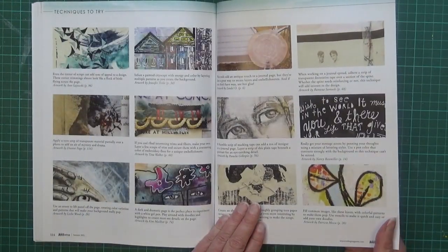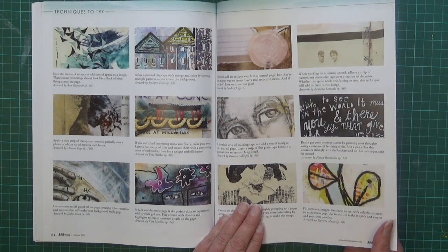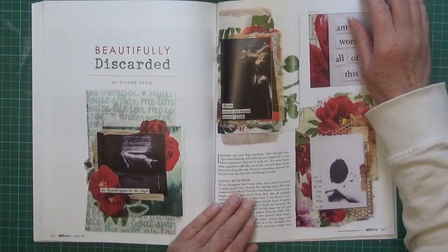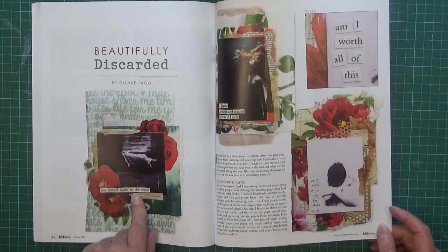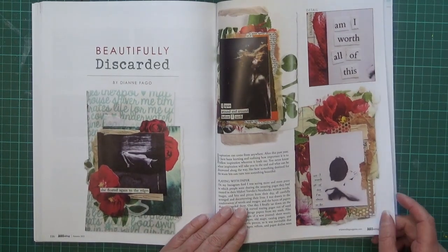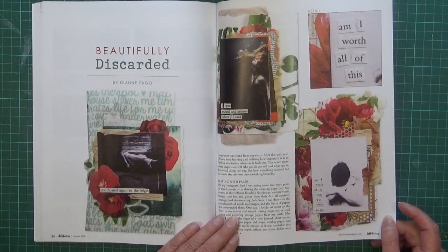A humble strip of masking tape can add a ton of intrigue to a journal page. Layer a strip of this plain tape beneath a portrait for an eye-catching detail. Little things you would never think of. And I love the way they cut out. Something I've recently started doing is cutting out from old book pages just sentences or phrases, just to add something to the page.